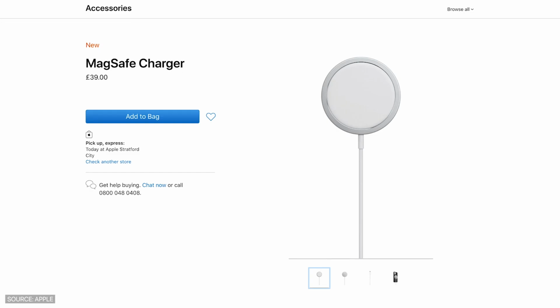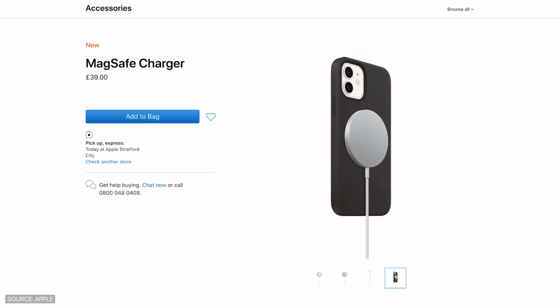I mean, yeah, I think they'll have to. The new iPhone MagSafe charger costs £39 on its own, and I don't think they'll be able to justify the extra cost of the charger on top of the phone. So what I think will happen is they'll probably come out with a cheaper, less nice version of the MagSafe charger to put in the actual iPhone box.